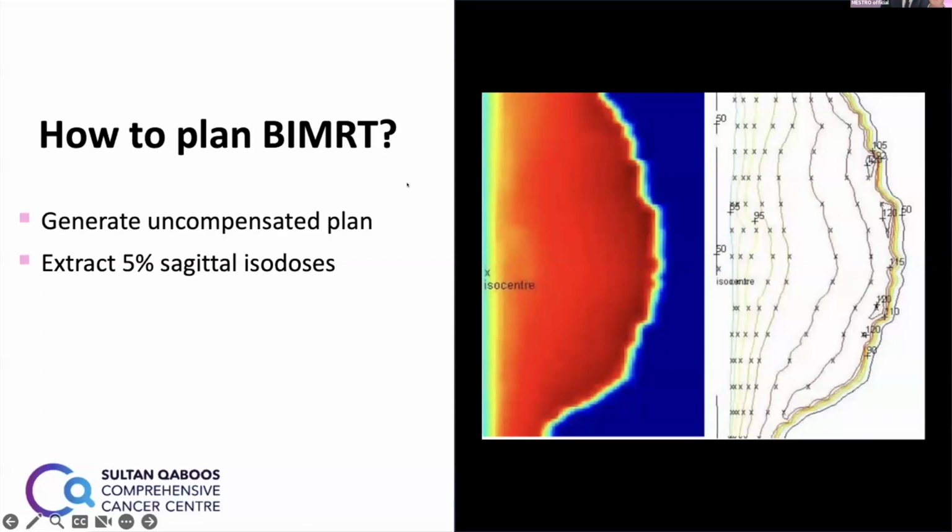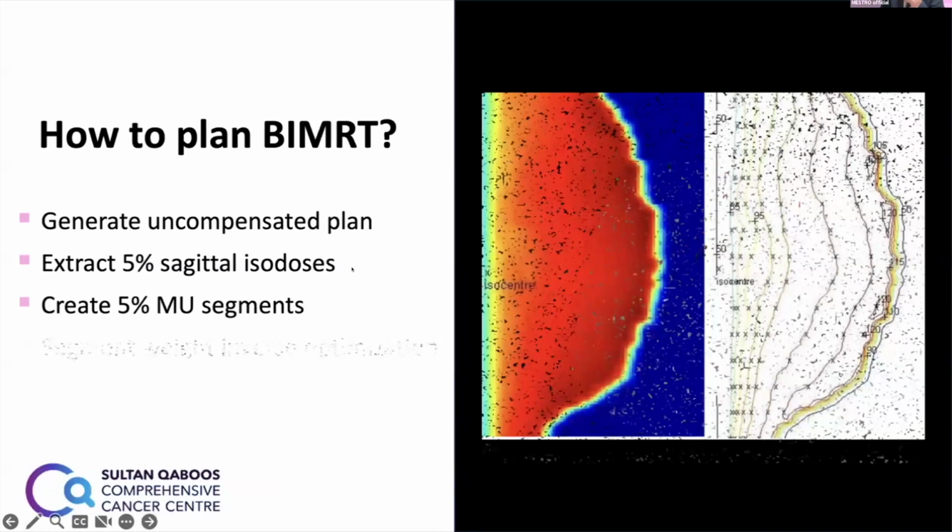So the idea will be to deliver the dose by open beam, and as soon as you reach the 100% on a hot spot, you're going to put a segment, and a segment, and a segment, and a segment. Basically, you're going to alter your 2D wedge with a 3D complex wedge to make sure that all the breast receives 100%. So you have to create the 5% isodose limit segment.